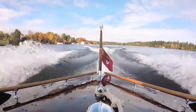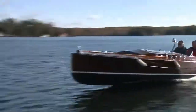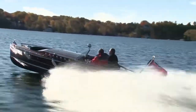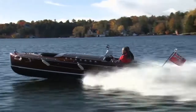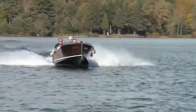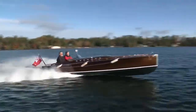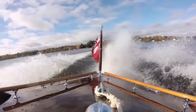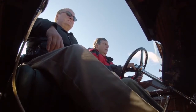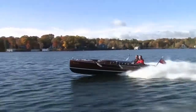With plenty of power, we are up and running in no time. With its original 6-cylinder Scripps, top speed was in the high 30s, but with a modern Mercury V8, L'Aiglon now tops 50 miles per hour. In smooth waters, the ride is soft, slightly bow high, and an exhilarating experience. Given the months spent following the restoration of these craft, our time with them on the water was all too short.